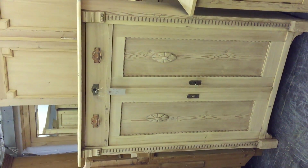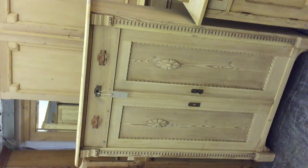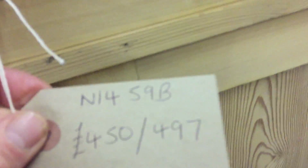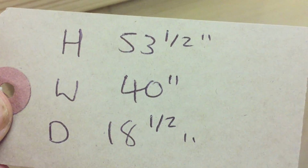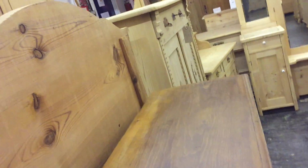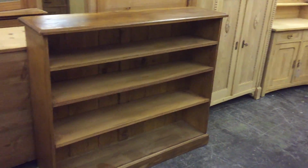You've got a lovely old tall, slim 1915 cupboard that's got shelves inside and a drawer at the top. Then an old bookcase. This has been waxed. I haven't got that measured up yet, but if you want some prices and measurements for that, just let me know.